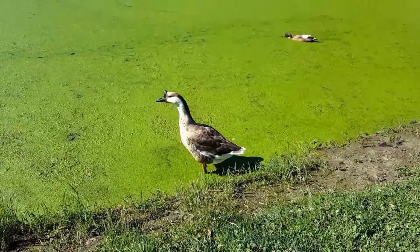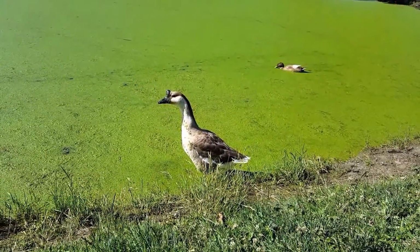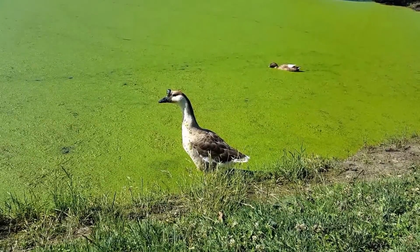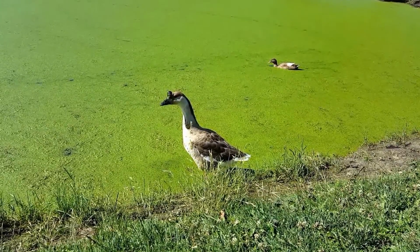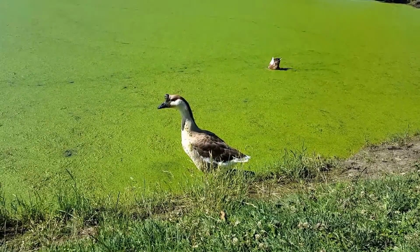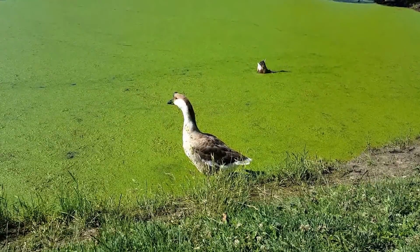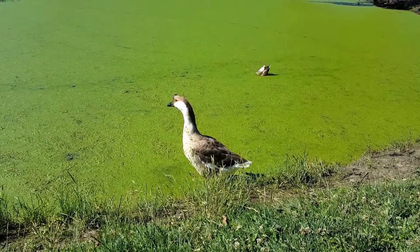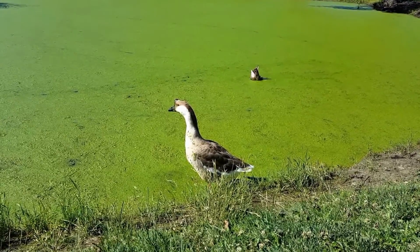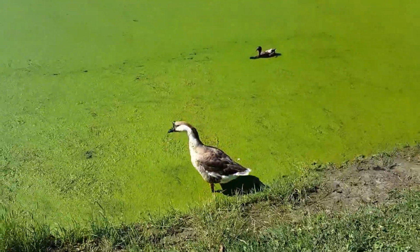Kazoo here is all alone. This is my African gander. And his mate is sitting on a nest. So he's kind of just chilling out while she's sitting on, I don't even know how many eggs. So we'll see about that. They should hatch the middle of July is my estimate. So we've got that happening.